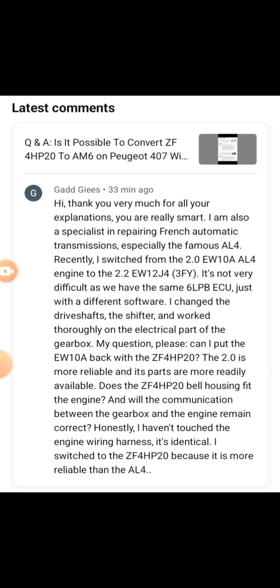EW10A has its own weakness. Likewise, EW10J4 and EW12J4 have their own weaknesses as well. So it all depends. But maybe for you over there, the weaknesses of the EW12J4 are not something you are comfortable with, maybe it's difficult for you to deal with such issues over there. But over here, both are the same. I mean, the EW10A suffers more limp mode issues than the 3FY EW12J4.